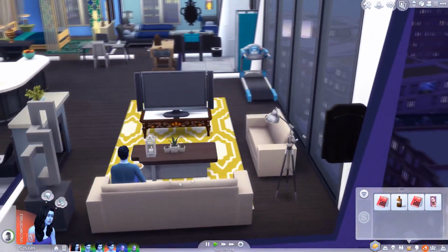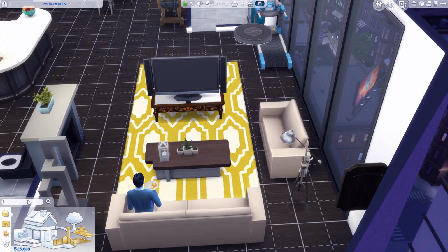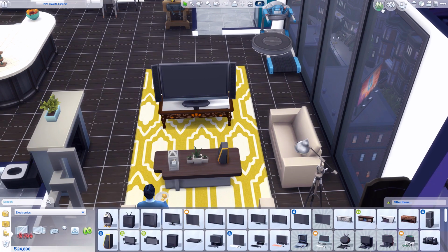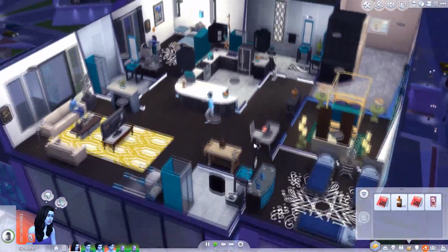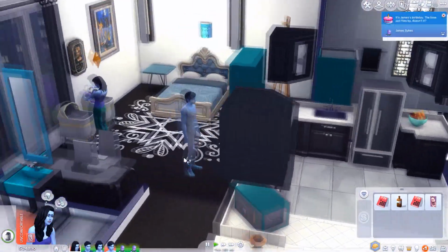Oh, I forgot to pick up another Xbox or a console for the boys to play. Let's see, that's not probably how they spell it. There we go. Now we have a console for the apartment. So I really do like the vibe of this apartment a little bit more than the other one. This one just seems a lot lighter. This one seems more fun.